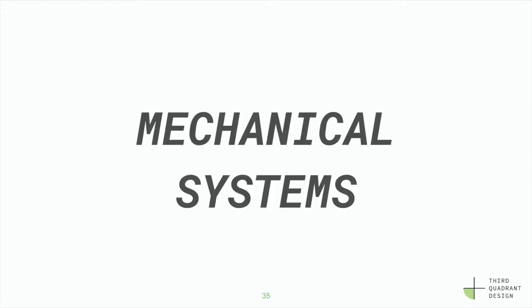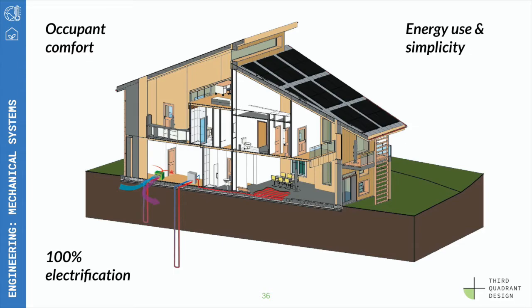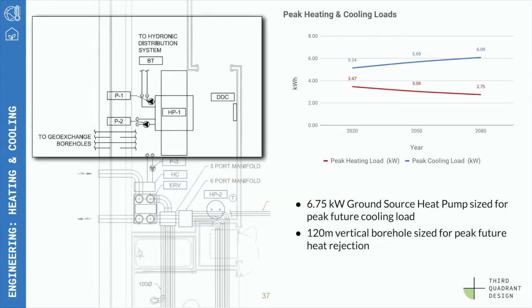The driving principles for the mechanical design were occupant comfort, energy use and simplicity, and 100% electrification of systems. Heating and cooling systems were designed to closely conform to ideal human temperature profiles. Mechanical systems were designed to minimize energy use without over-engineering, and this was done by maximizing passive methods and minimizing active mechanical components. A closed-loop geo-exchange system is at the heart of the home's heating and cooling.